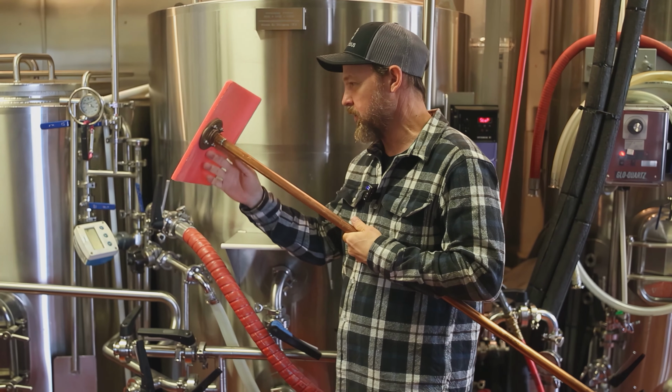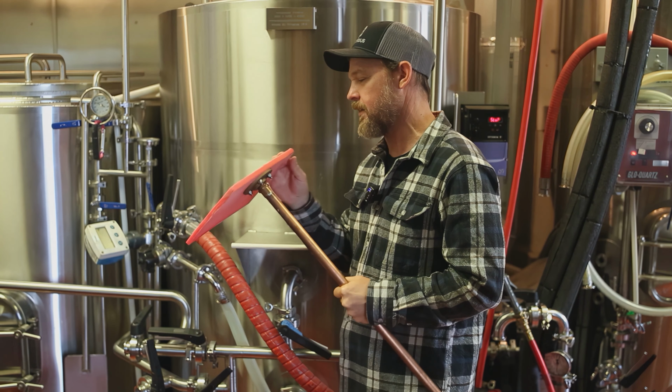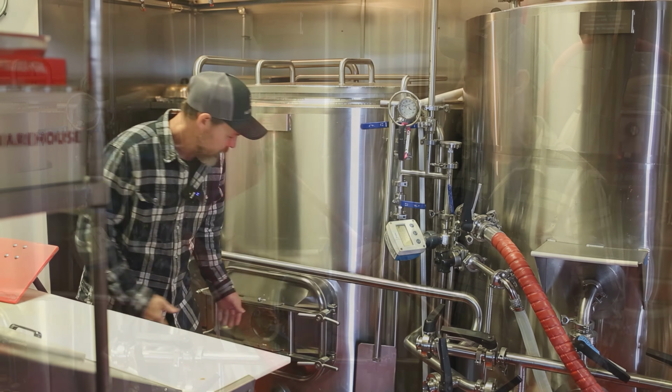So I threw in a fitting, and this was when I got the restaurant, this was an old cutting board. So I cut this down and attached it to here. And this is actually my grain hoe. So this is how I get my grain out.